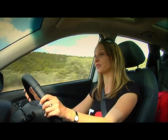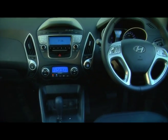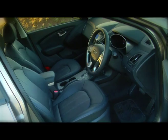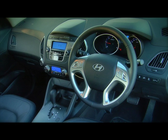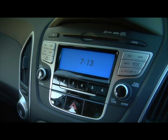Of course, that relates to performance, but it also relates to what you feel like when you're sitting in this seat here, in the driver's seat. And this interior is great. It's got a good quality feel to it. It's very sumptuous. You've got everything you need in the places that you need it. It's clean, not fussy, and very nice place to be.